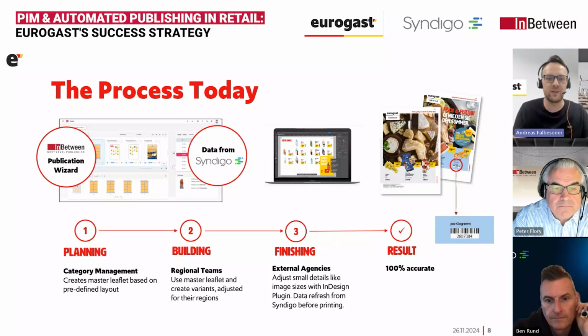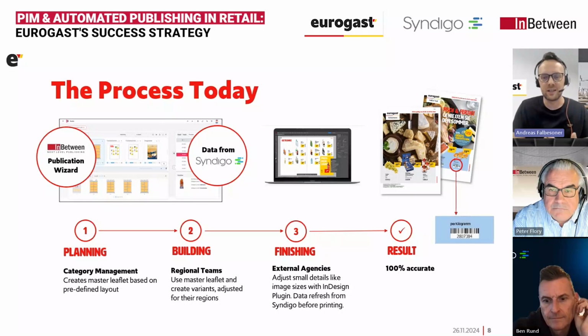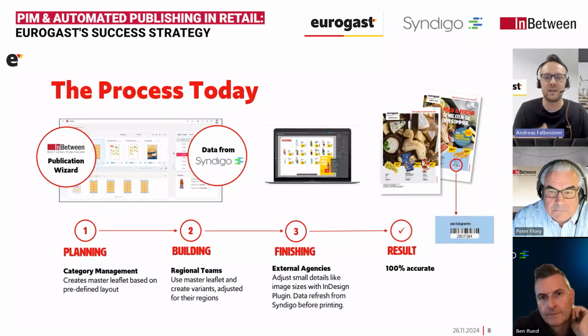So in our case, the leaflet is a quite complex product, as this has very different variances, and we have a lot of different product types. And therefore, the agency is still in the loop in the process, as they have to do some fine-tuning, like adjusting the pictures, for example, and maybe adjusting also some text and also some lines, for example. And when they have fine-tuned everything, they then hand it over to the print, and it's printed and sent to us, to the customer.